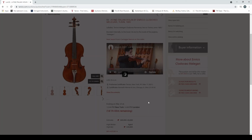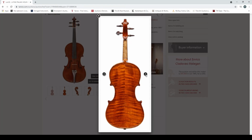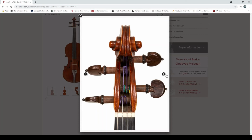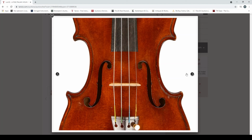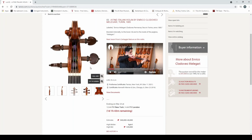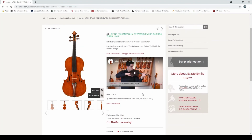It's thinking about it. The internet is thinking. Interesting scroll. Yeah, that's it. I quite like scrolls like that. That's an interesting one. Quite a narrow scroll in a way. But then the peg box is really thick. That's kind of curious, isn't it? Let's have another look at that. Yeah, it's quite curious, the walls of the peg box are quite thick, but the center of the scroll is quite narrow. Interesting. A fine Italian violin by Evasio Emilio Guerra, Turin, 1940.